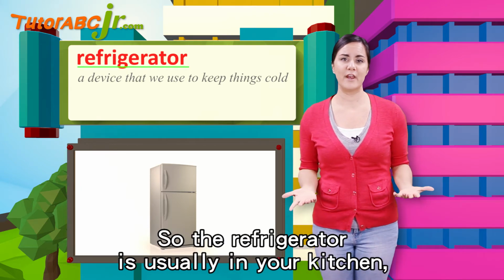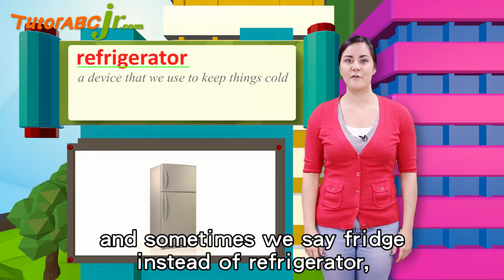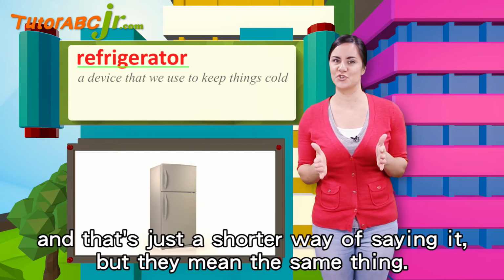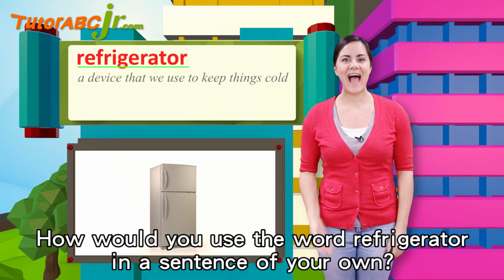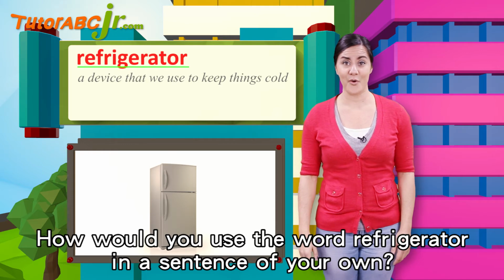So the refrigerator is usually in your kitchen, and sometimes we say fridge instead of refrigerator. And that's just a shorter way of saying it, but they mean the same thing. How would you use the word refrigerator in a sentence of your own?